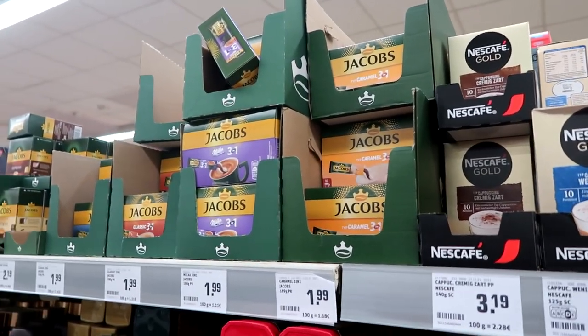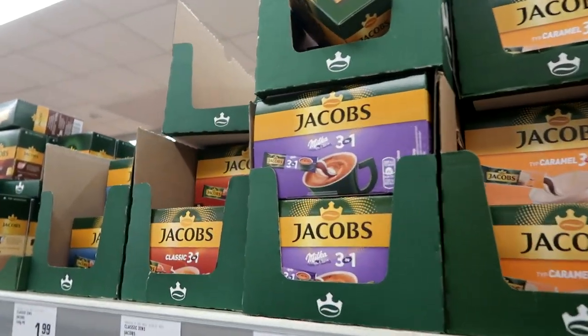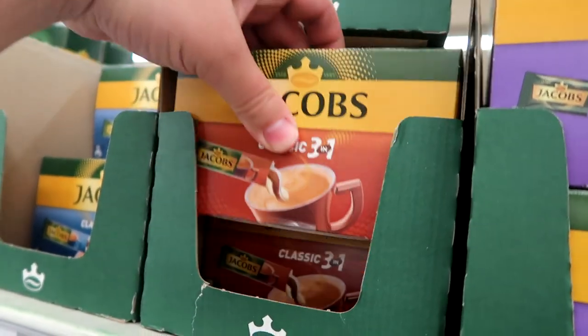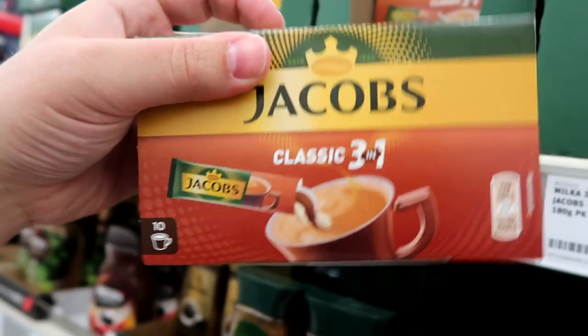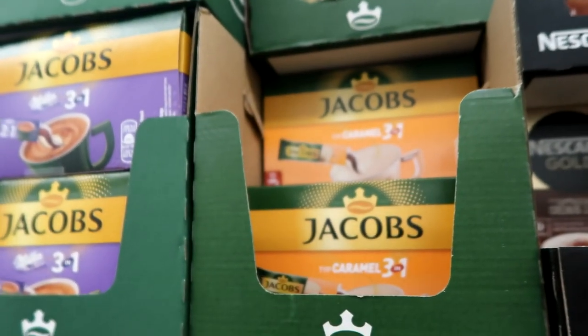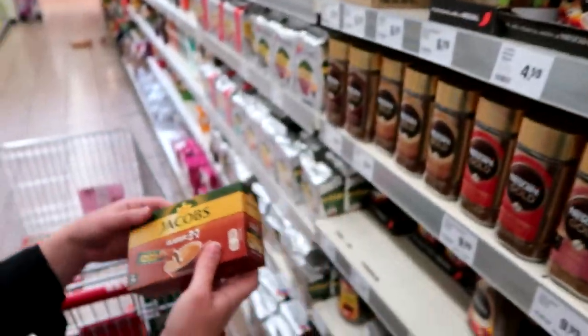Oh, Jacob's. Oh, I see. Yeah, that's the one that we had. Yeah, Claire had one of these coffees this morning. It was absolutely delicious. Yeah, it was these, wasn't it? Yeah, I'm going to get this. It was just a really nice coffee. I'm tempted by this caramel now, Claire. No, we'll definitely get this because I had one this morning. I thought it was delicious.